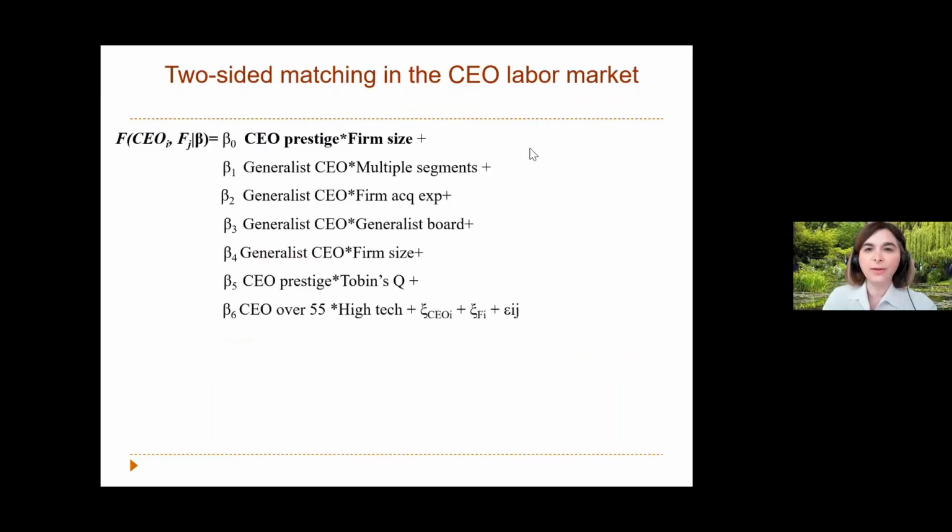So how did we do that? Well, we start from a specification of a matching function when we ask the question, do firms of larger size prefer higher CEO prestige? In other words, are there synergies between prestige and firm size? Are there synergies or complementarities between a CEO generalist and a firm operating in multiple segments, or firms with more important acquisition performance, or firms that are run by generalist boards? And then we also look at other relationships which are listed here, like CEO prestige and Tobin's Q. And we had some theory to guide us when we chose this model, obviously, and we discussed this theory in the paper.